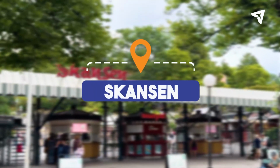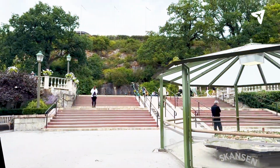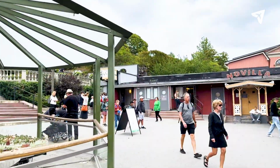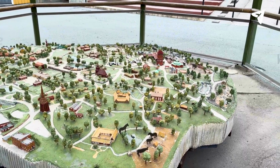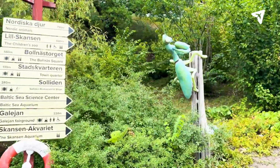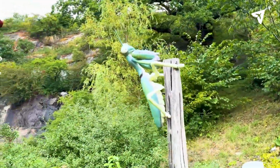Moving on to number 2, Skansen. Skansen is the oldest open-air museum and zoo in Sweden, located on the island Djurgården in Stockholm, Sweden. It was opened on October 11, 1891 by Artur Hazelius to show the way of life in the different parts of Sweden before the industrial era.